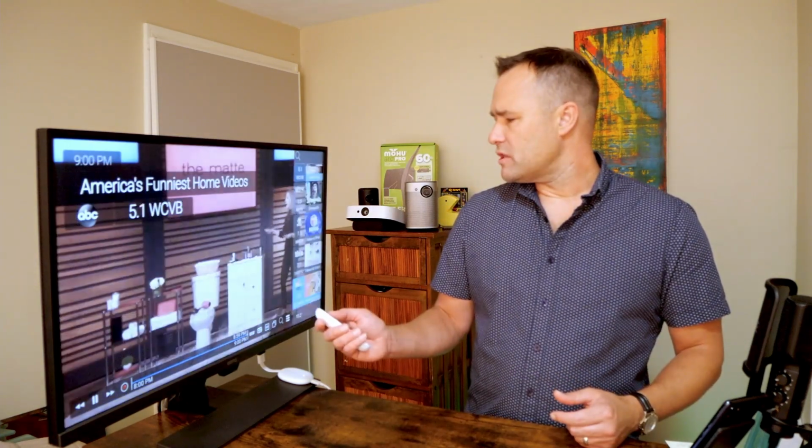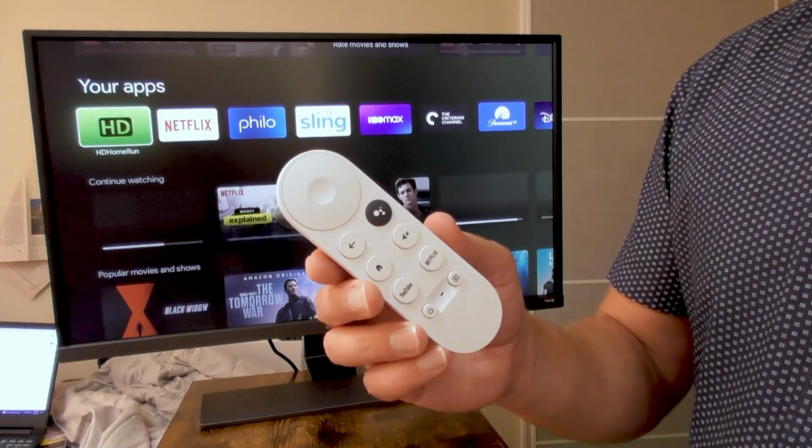I regularly use a TV antenna as part of my cord cutting setup, and I test a number of over-the-air DVRs here, including HD Home Run, Tablo. If you use that kind of hardware in your house, you can easily tap into that with the Android TV app. Here's my local ABC station, and as you can see, I can get all of my over-the-air channels pretty easy with the Chromecast.